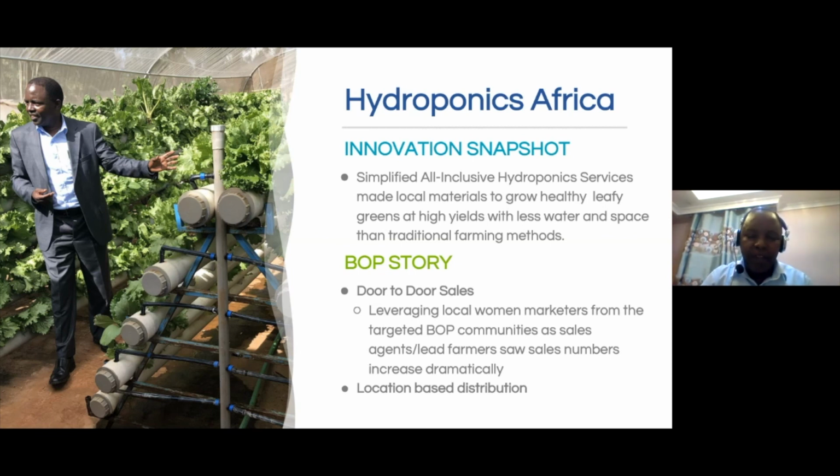Also, as you know, the BOP don't have enough space. So we had to design a system like one which is mounted on the walls of their buildings. We call it SWFF, where we had to install hydroponics units in 4,000 households within 3 years.